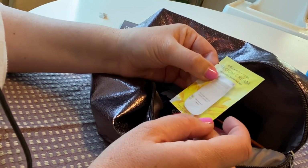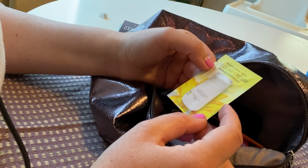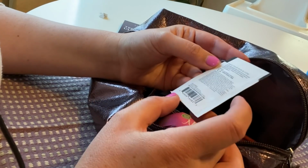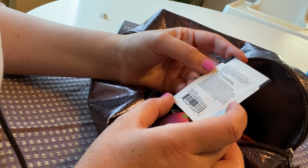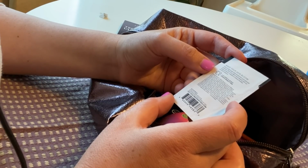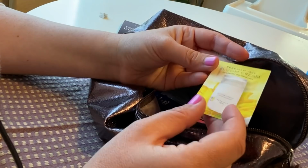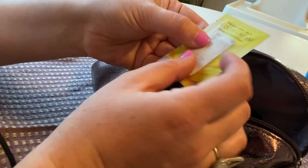So let's take a look at this one. We've got a Probiotic Moisturizer, Beekman 1802 Bloom Cream. I have never heard of this. This is very interesting. Cruelty-free. Make your skin bloom. This breakthrough daily moisturizer goes beyond hydration. Feed your skin's microbiome with our unique probiotic complex to restore healthy, youthful radiance. That looks nice.